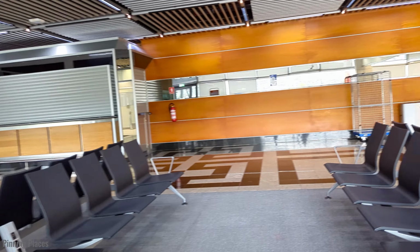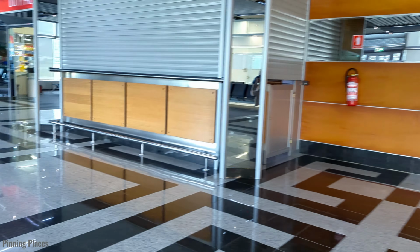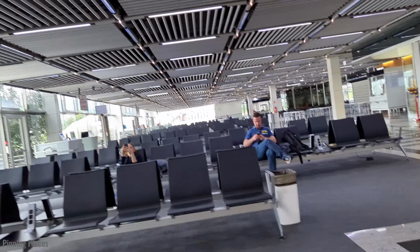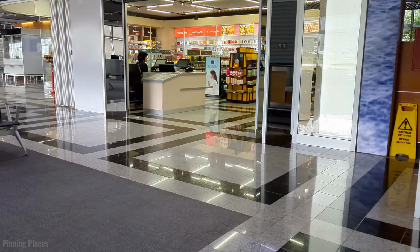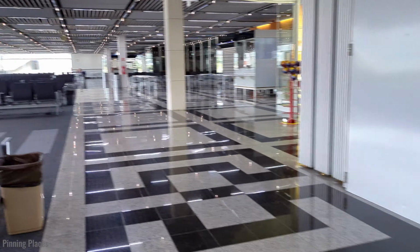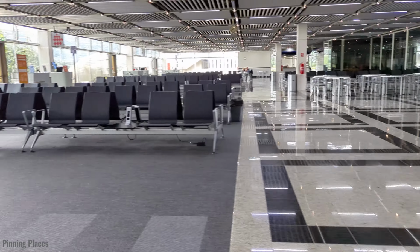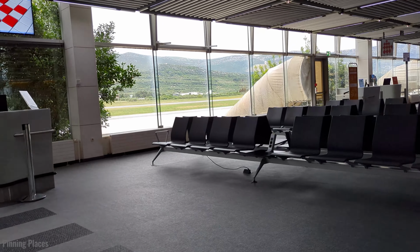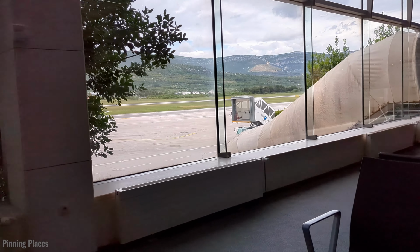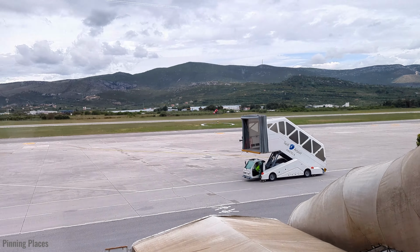Oh, and there's a special duty-free shop. Let's check it. This is a duty-free shop. And that's it. You get really nice views of the mountain.